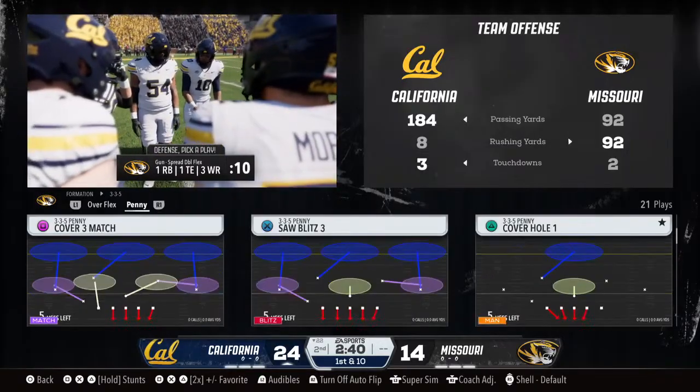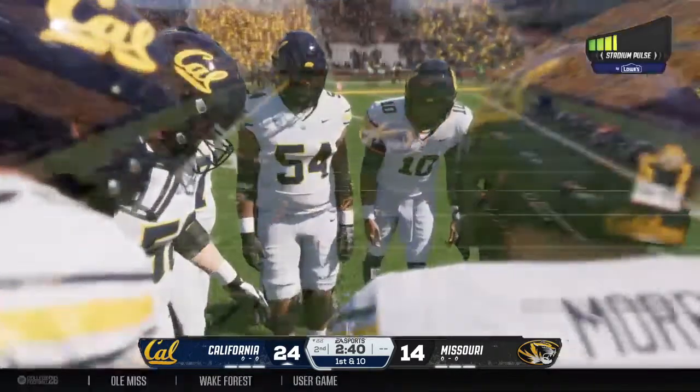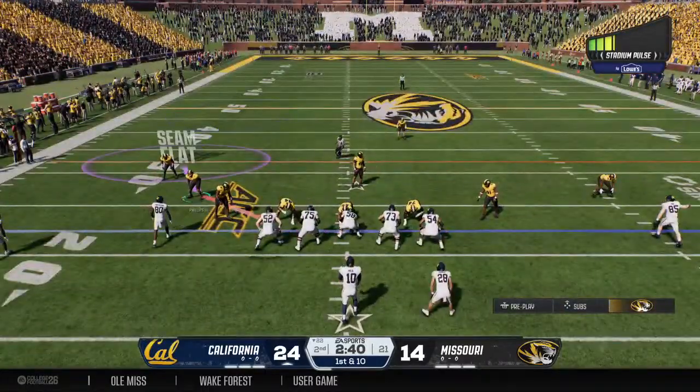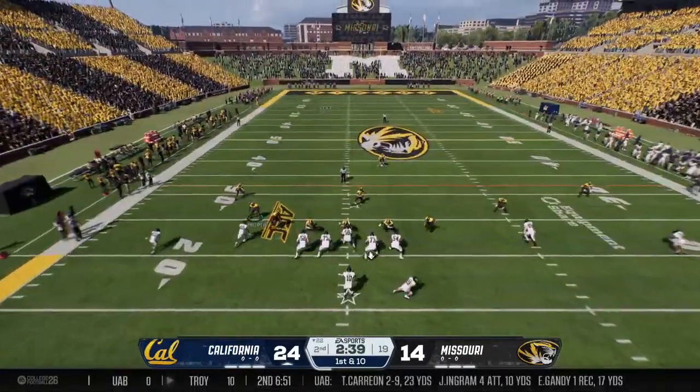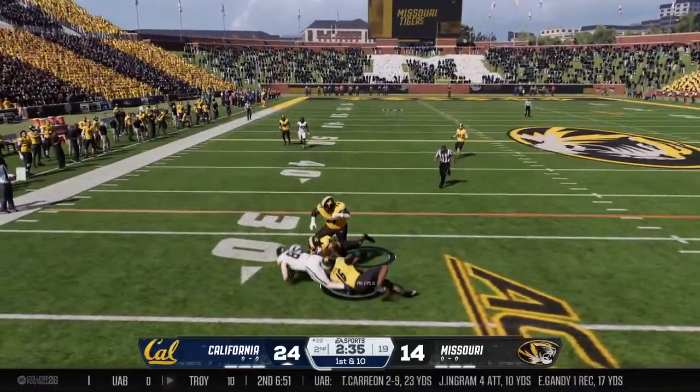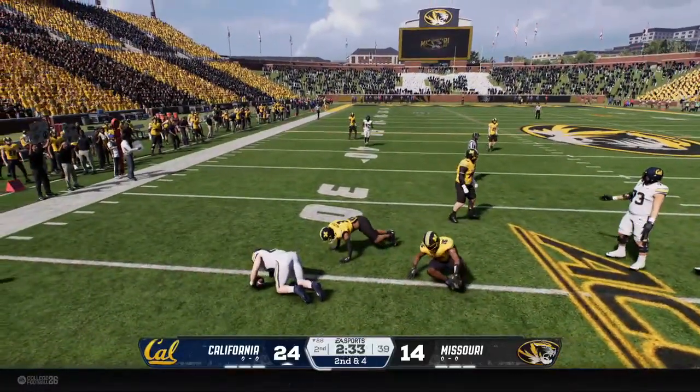The Cal offense is headed back onto the field. They had to stand by and watch that scoring march, and now it's up to them to find a way to answer it. To the air, it's Mack. Finds a tight end.